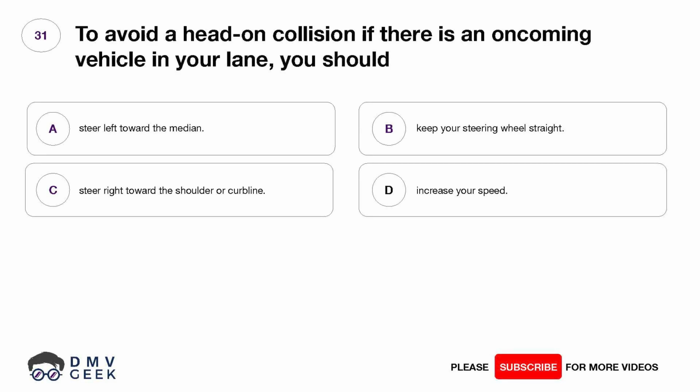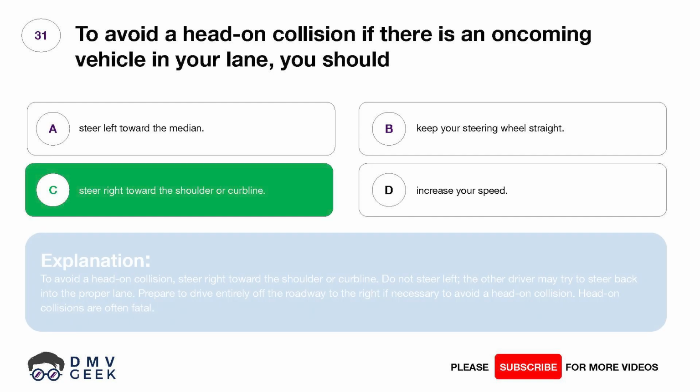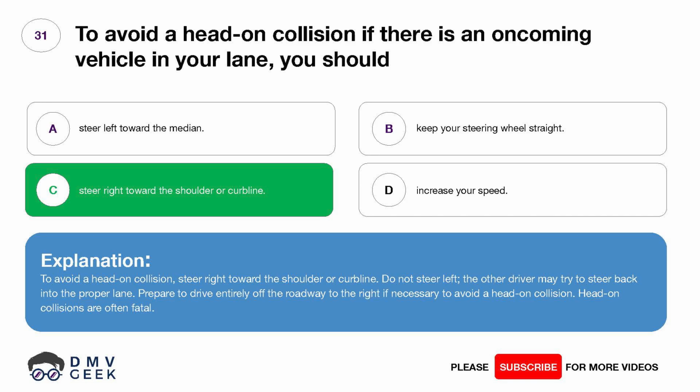Question 31. To avoid a head-on collision if there is an oncoming vehicle in your lane, you should A. Steer left toward the median. B. Keep your steering wheel straight. C. Steer right toward the shoulder or curb line. D. Increase your speed. The answer is C. To avoid a head-on collision, steer right toward the shoulder or curb line. Do not steer left, the other driver may try to steer back into the proper lane. Prepare to drive entirely off the roadway to the right if necessary to avoid a head-on collision. Head-on collisions are often fatal.